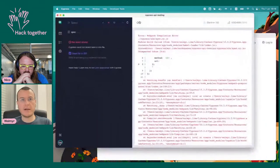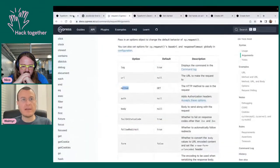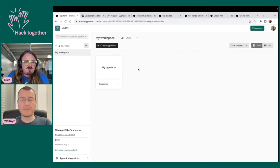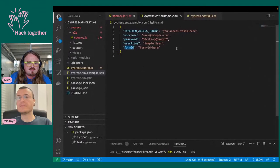In here, I have my personal Typeform account, and I have one Typeform already created. The Typeform ID that I have is for this Typeform specifically, because there's one test that I want to show you, which would be retrieving the responses from this Typeform. Okay. No spoilers. We'll do that later.